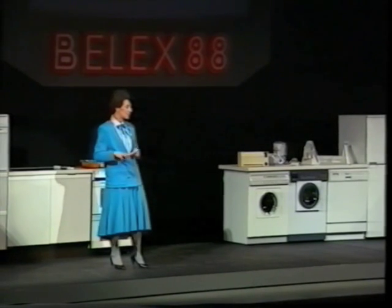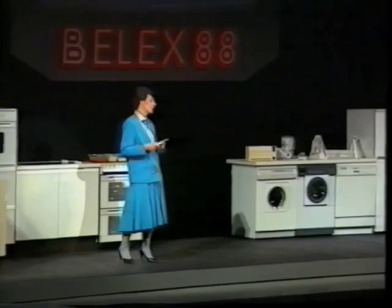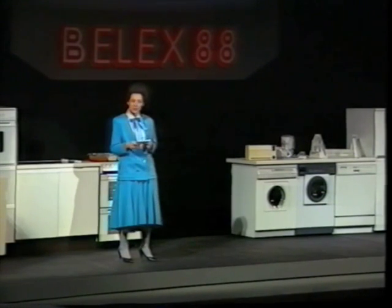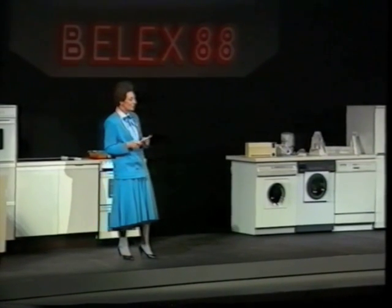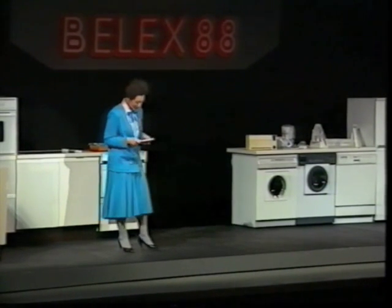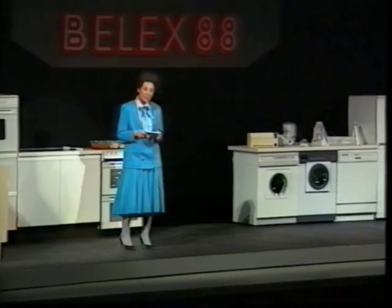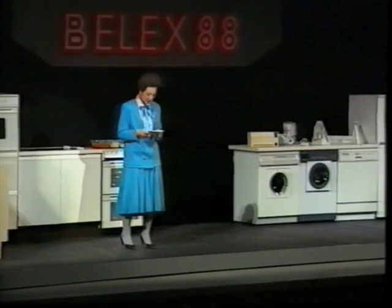But all our appliances, as I said, are BAB approved or going through for approval. And the tests are carried out at Leatherhead at our appliance testing laboratories. And normally you don't even get the chance to see what's going on there. But today, actually, they have a stand. And so you'll be able to see some of the very stringent tests that they carry out on electrical appliances.